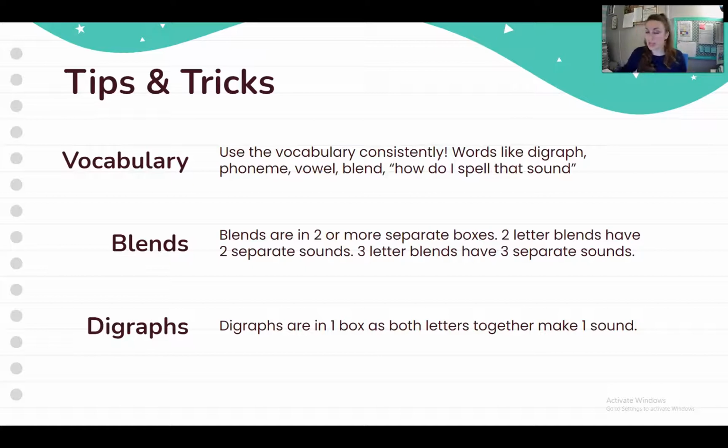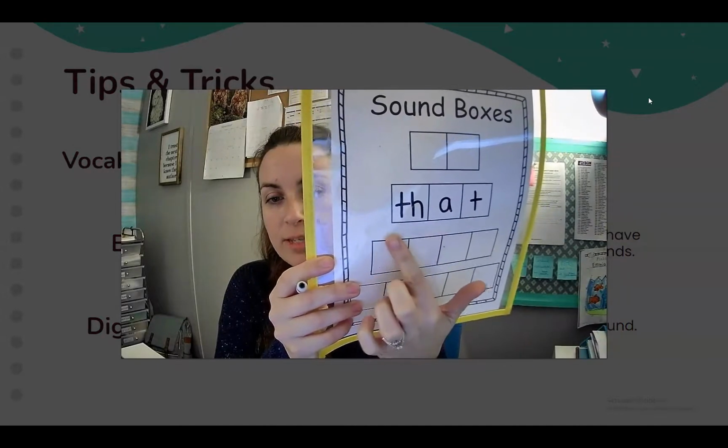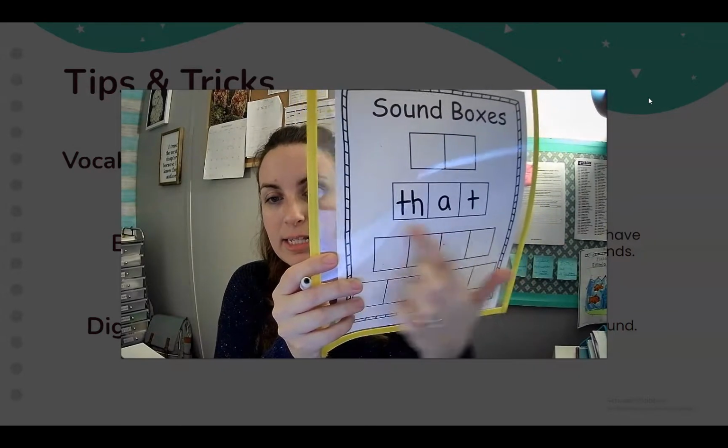How many sounds in that? I would go th-a-t. 3 sounds, so we're going to draw 3 boxes right here. And we'd start with the beginning sound, which is th, and that is a digraph. What digraph says th? Which is TH. We would put both letters inside of the first box, like that. Then we move on to the middle sound, which is a, spelled A. And then the final sound, which is t, spelled T. And you know what I'm realizing here? I'm super small in the corner. There we go. Now you can see me a little bit better. Okay, so we have TH because it's a digraph that says one sound, then an A, then a T to spell that.